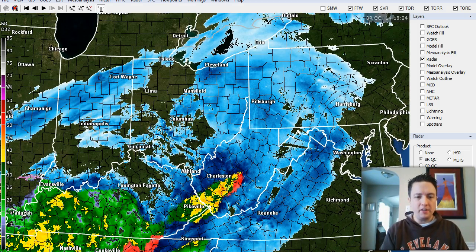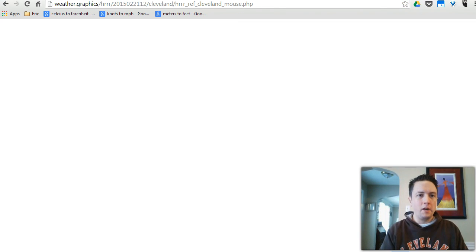I think the bullseye with the snowfall accumulations will be close to the Ohio River and then into the mountains of West Virginia. Anywhere south of that bullseye, they're running into more problems with ice than snow. But Parkersburg, Marietta, Athens, Chillicothe, and heading over towards Clarksburg, West Virginia, Morgantown, pretty good dumping of snow over there.